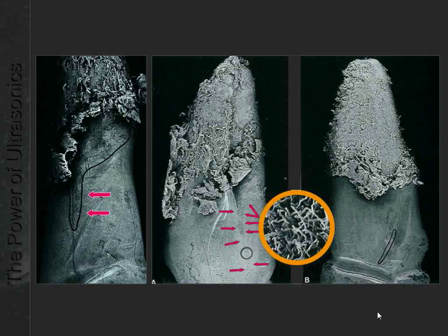So it shows you that it's very difficult to clean a pocket, to make it biofilm-free. And for this reason, if you have a perio patient, you need to see them every 3 to 4 months in order to clean the subgingival area to make sure that the biofilm does not grow to such an extent that it is pathological again.